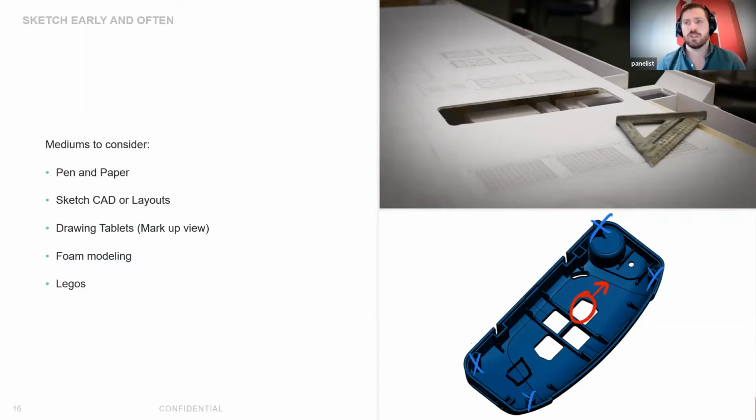But we also use a lot of SketchCAD. So this is really early on CAD where we're not really paying attention to the dimensions. We're kind of throwing stuff on the screen, saying it looks about like this, it looks about like this. Really rough CAD just to, again, express those ideas.